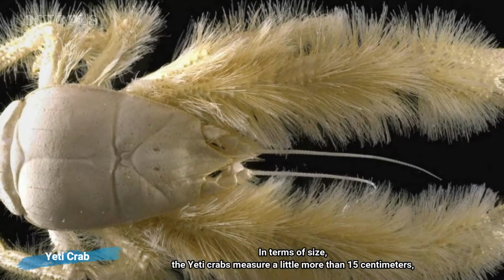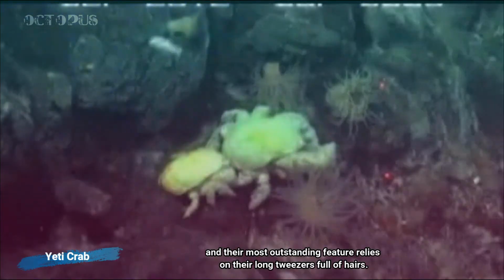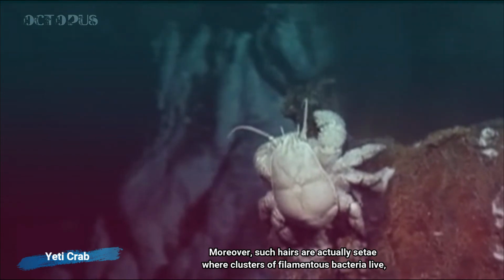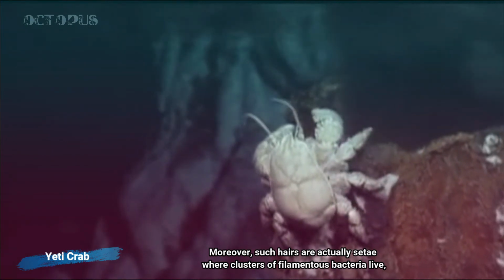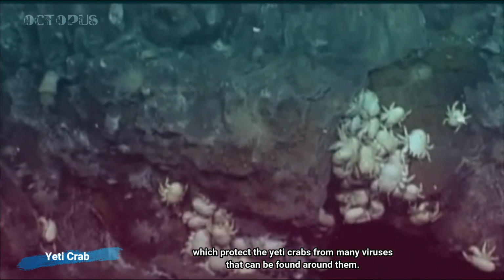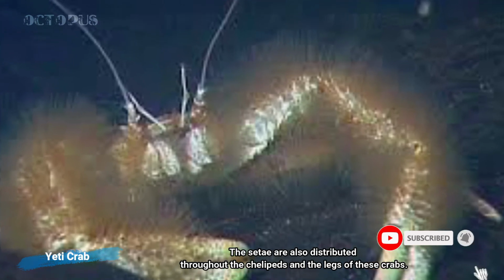In terms of size, the yeti crabs measure a little more than 15 centimeters, and their most outstanding feature relies on their long tweezers full of hairs. Moreover, such hairs are actually setae where clusters of filamentous bacteria live, which protect the yeti crabs from many viruses that can be found around them. The setae are also distributed throughout the chelipeds and the legs of these crabs.